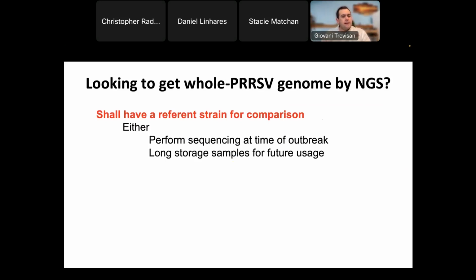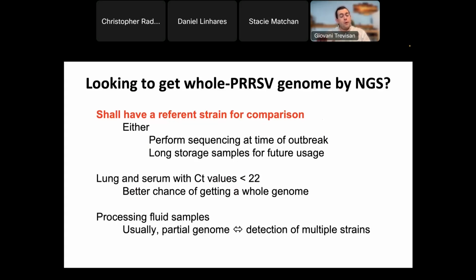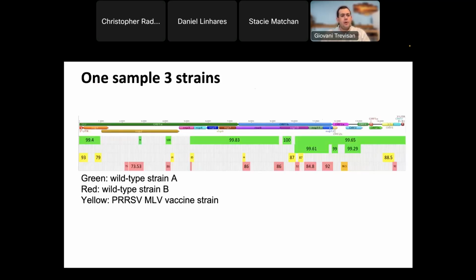So what we have been advising is to do a sequence at the time of the outbreak, or if you don't have funds, you can store a sample in long-term storage so that in the future you can use it to do a sequence. Look for lung or serum with low CT values, lower than 22. You have a better chance of getting a whole genome recovered. Processing fluid samples are population-based samples. You look for whole genome, but you can get only partial genomes there. But that is helpful to understand if there are multiple strains circulating in the farm. So as an example, here we have an image, and you can see that there are 3 colors.